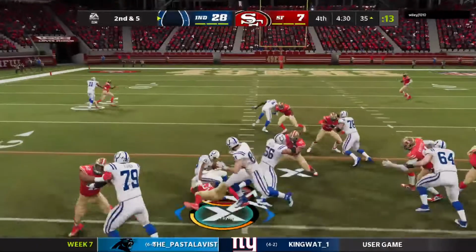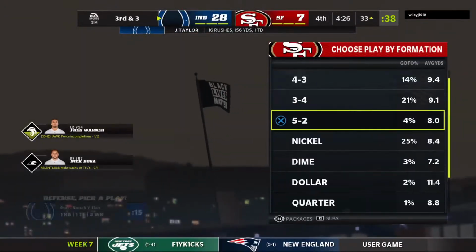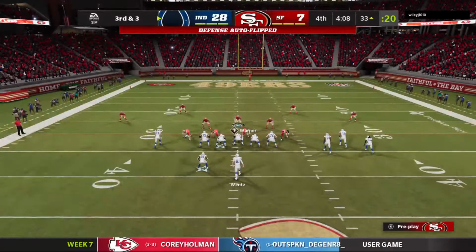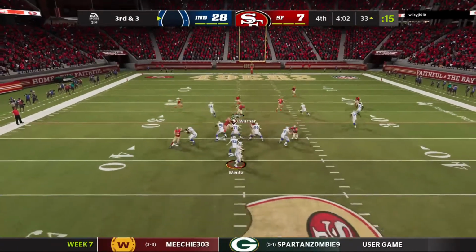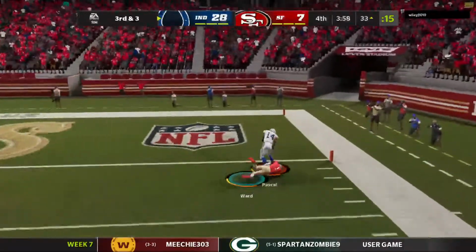2nd down, another run with Taylor. And a short gain down to about the 33. Brandon, I've got to think this offensive line has got some smiles on its faces. And I know it sounds crazy, but they practiced for this back in training camp. They knew they'd be in situations. There'd be extra defenders in the box coming after them, trying to keep them from locking down a game.